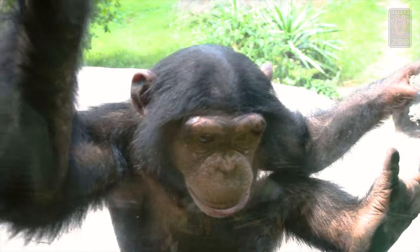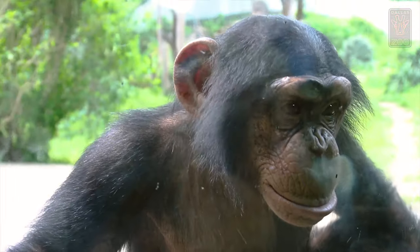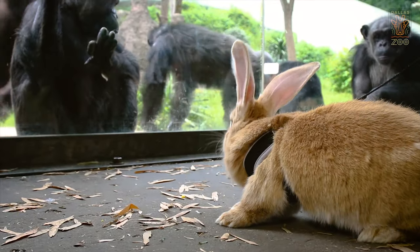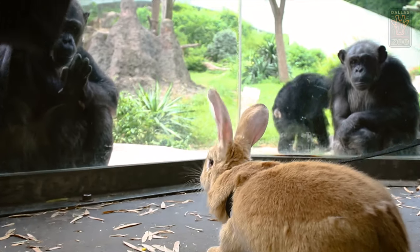So you'll see Mashindi at front, our youngest one, but you'll notice that even the young and old, every single one of them has come up here to check out the animals, which is pretty neat. This is a good change in their day.